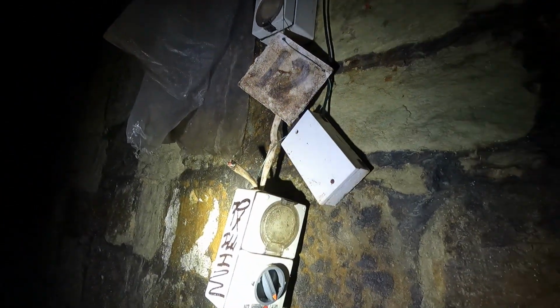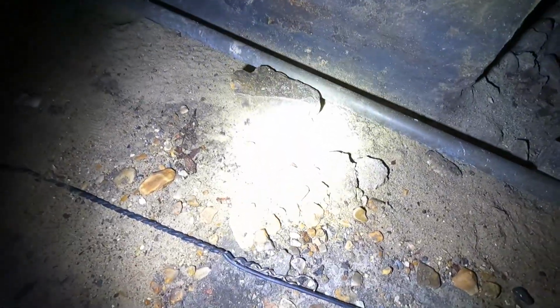Some more electrics on the mushroom farm. It's interesting how the tunnel was repurposed later in life. So far no sign of any ballasts, but there are a few rocks down. But no sign of any track bed or ballasts on the floor. A few bits and pieces of wood, but that could be from anything.